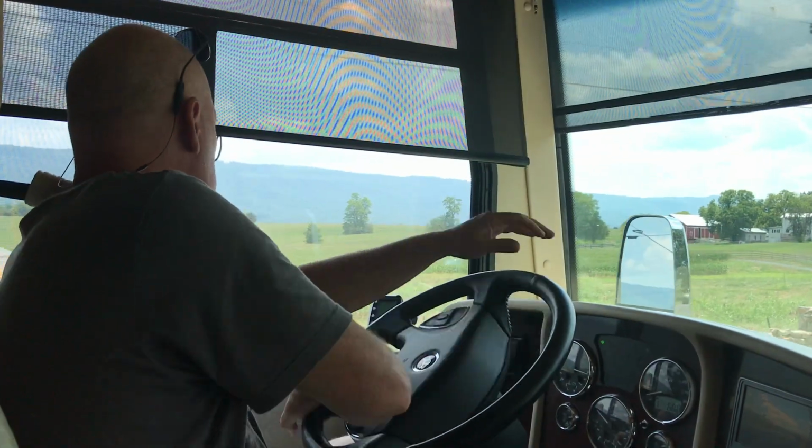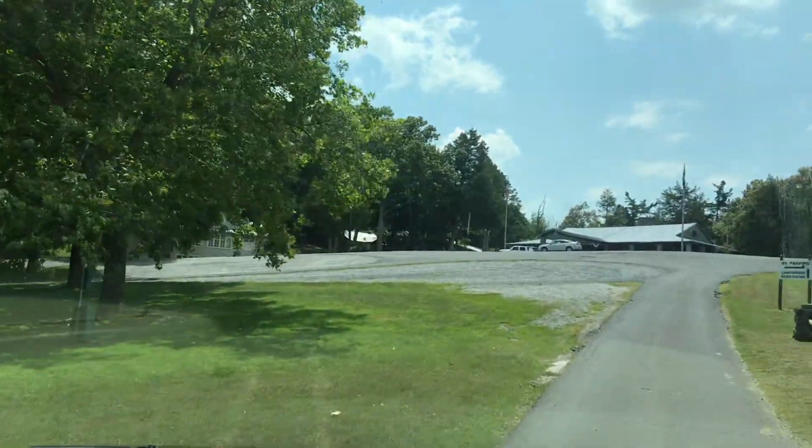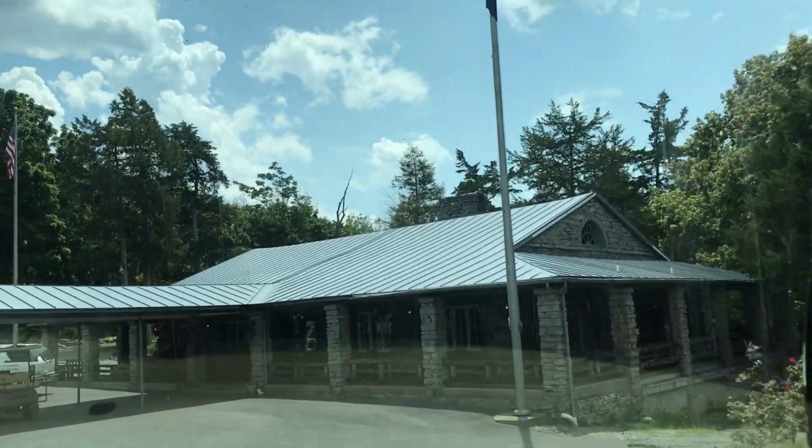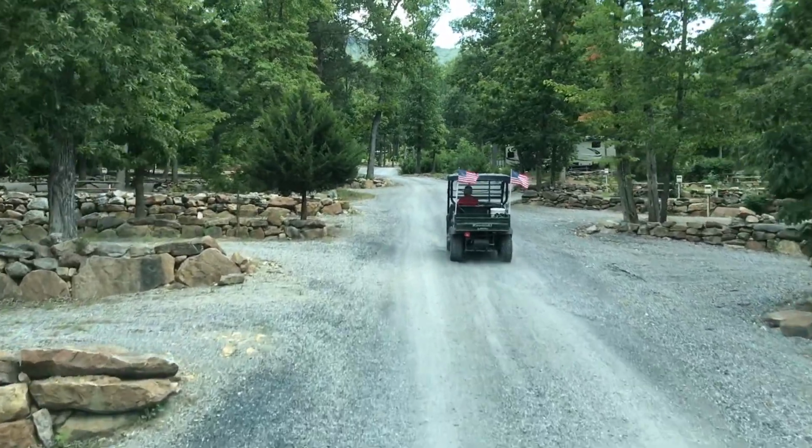Good morning. We left the Gettysburg area yesterday and hopped on Interstate 81 and traveled south to Virginia. Spent the night at a really neat RV park. We're going to be there for about a week. It's called Endless Caverns, I think is what it is. We're in a part of the country where there are a lot of caves. We are going to check out some caves while we're here, but today we're heading over to Shenandoah National Park. That's the main reason we're camped in this area.